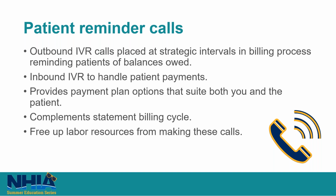But reminder calls, are you reminding your patients to pay? Now, I'm not talking about Sue in billing having to make 10 calls a day to satisfy a quota, or 50 calls a day, whatever it is. I'm talking about doing that through an IVR system. You cannot pay an hourly employee a rate to make these calls. It's not a sustainable model.